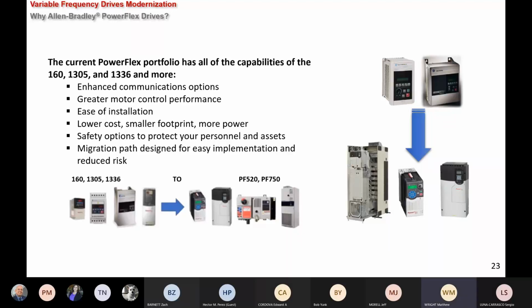So in the frequency drives, like we had mentioned, over in the bottom left, these are some of the legacy products that are obsolete: the 160 drives, the 1305s, and 1336s. These are migrating to the more current and relevant drives, the PowerFlex 520 series, which includes the 523, the 525 and the 527. And then also the PowerFlex 750s, which would be the replacements for the 1336 drives. So there's the PowerFlex 753 and the 755, depending on which 1336 drive you're looking to replace.